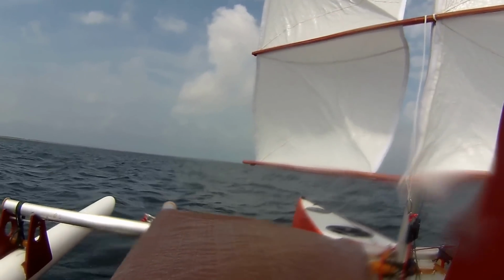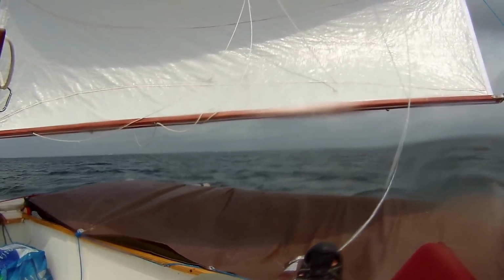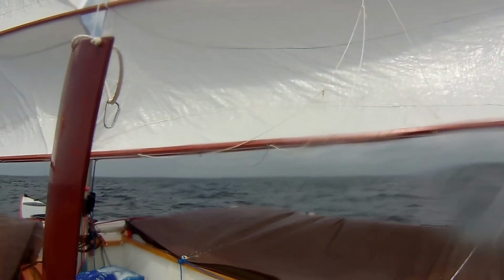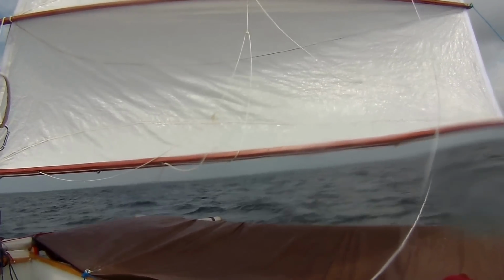Fort Pickens is somewhere up ahead. Maybe I'll try to get some video of that. Another sailboat. Navy base over there. They don't like you to get all that close to that place. Pensacola Naval Base? Yeah. Sailboat looks like he's doing pretty good there.